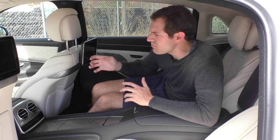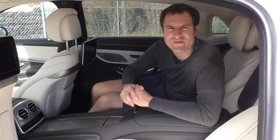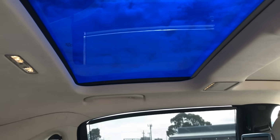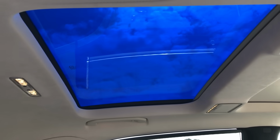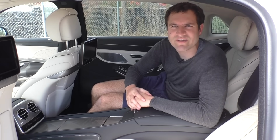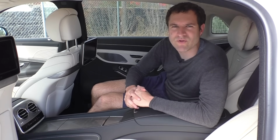Obviously, when you're sitting back here, if you push a little button, you can retract the cover on the sunroof. That's not all that interesting. What is interesting is the fact that the sunroof is blue. Why is that? Well, that's because the sunroof automatically adjusts itself based on the sunlight. If it's beating down with sun like right now, it turns bluer in order to keep more sunlight out. On a cloudy day, it becomes clear and the same amount comes in, and that way you're never bothered by excessive sunlight in the back of your Maybach.